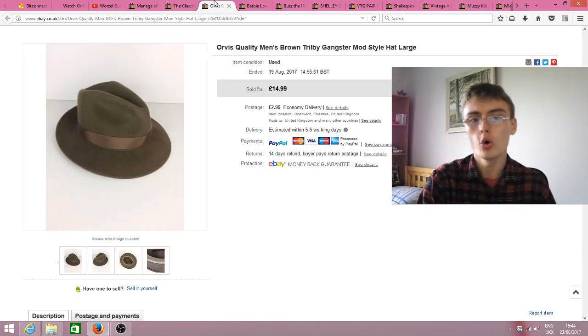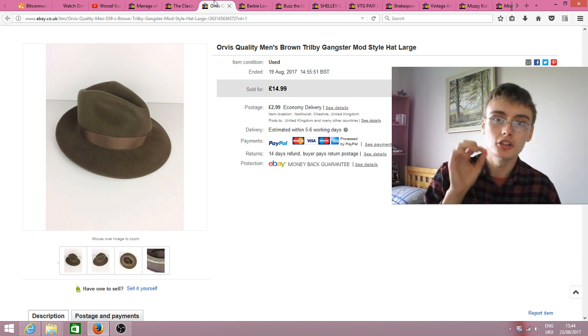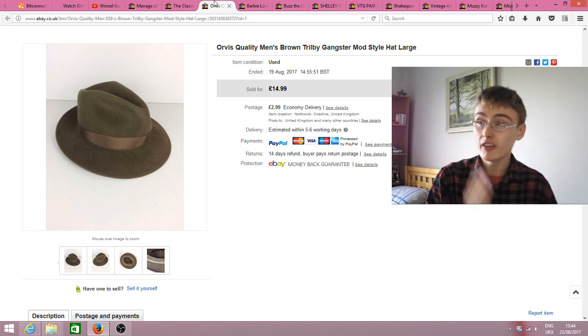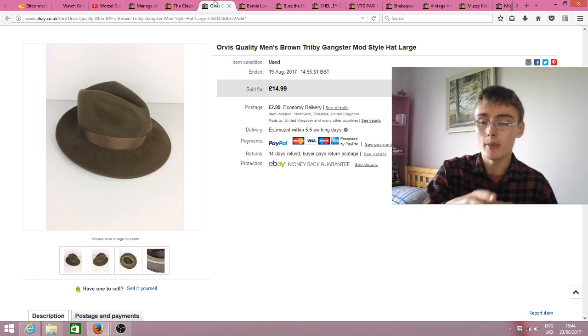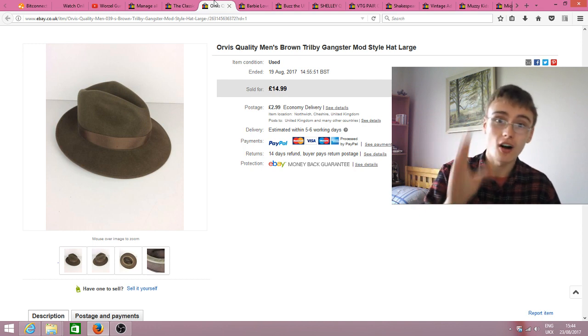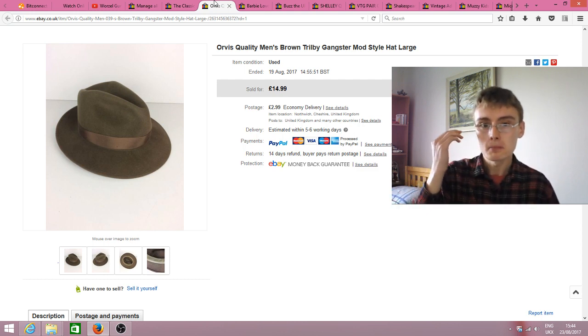Next was this Orvis hat. Really nice hat, this one. Now, I didn't know the size correctly. I did put large in the listing. I'll tell you why I was so confident in putting large: I tried it on and I am a medium. I am 58 centimeters, I believe, a small to medium, so in the hat world that's 57 to 58 centimeters or thereabouts. This was a little bit too big for me, so I imagine this was a 59, 60 centimeter hat, which equates to a large. I didn't even measure it, probably couldn't be bothered at the time, so I just put large in the listing because I was that confident. I do know my hat sizes.